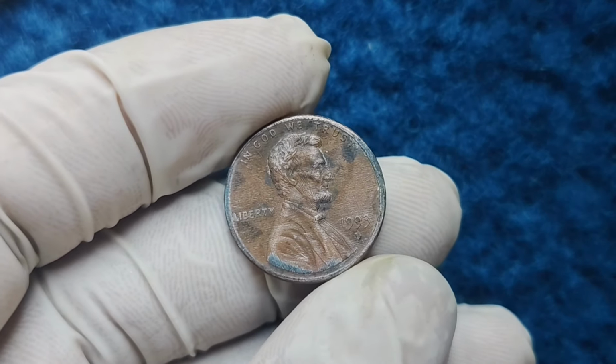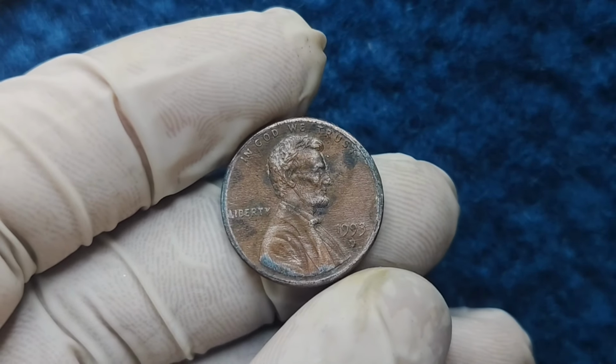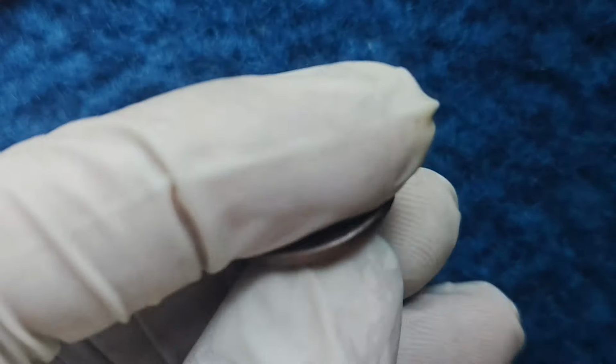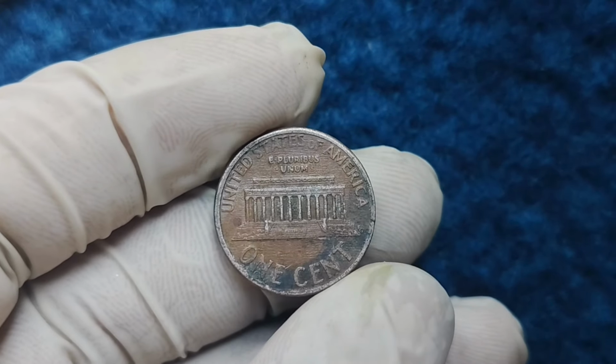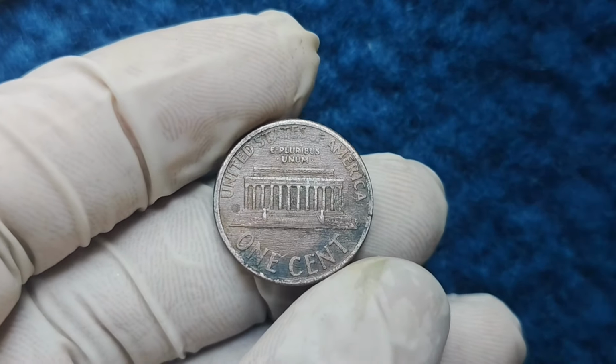I don't know about you, but I've started inspecting my change like a detective at a crime scene. The other day, I was at a gas station, and the cashier handed me some pennies. I held them up to the light so intensely, the guy behind me thought I was doing some kind of science experiment.